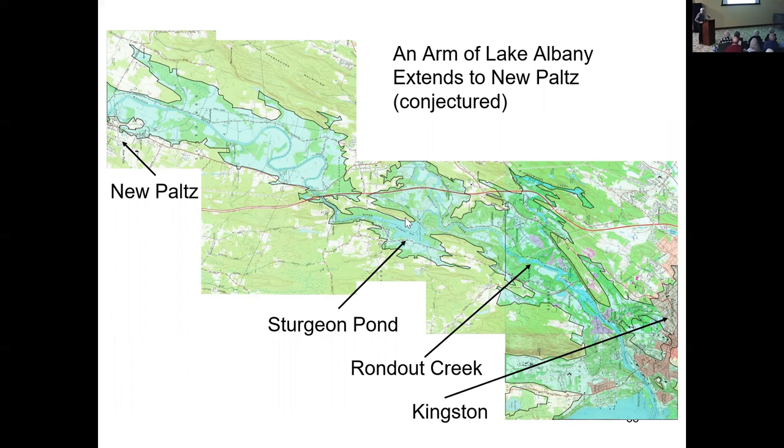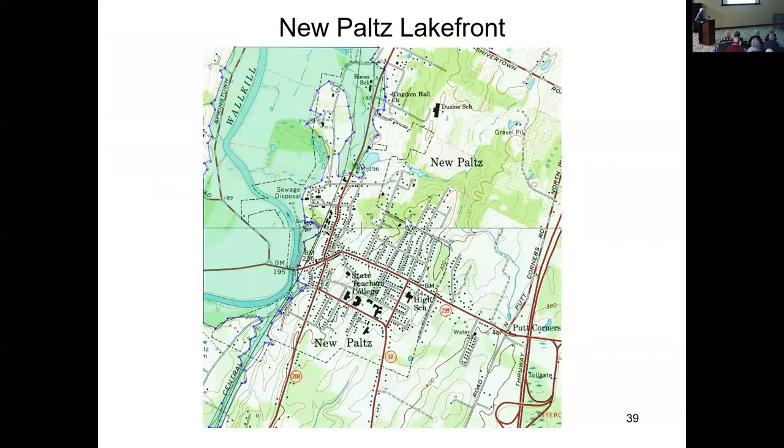But downtown and along the Huguenot Street, you know, they were wet. Of course, this is conjecture, but it gives me an idea of what a glacier would have left. And again, this is the lakefront from New Paltz. And again, the blue is the projected lake. And we are that apple orchard in the upper right-hand corner. Topographical maps don't get updated very often.